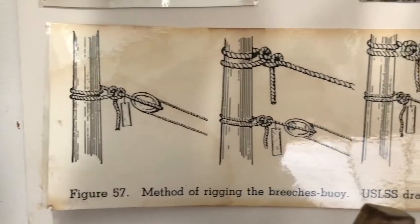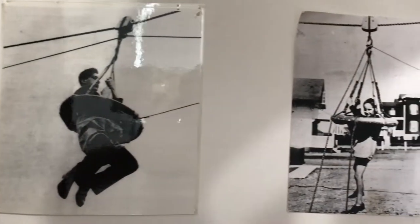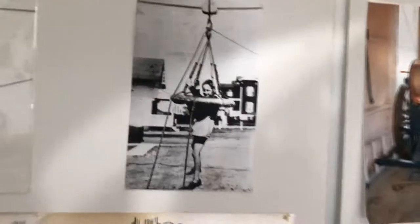Pretty cool, they actually have instructions on how to use it. Let me show you that real quick. So we're going to go ahead and show you guys one of the other beacons they have here, which is on display. It looks really cool up front.